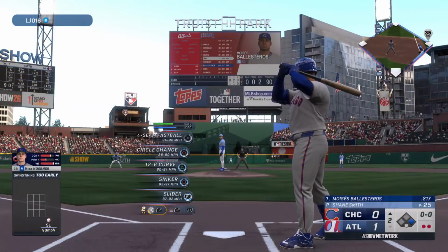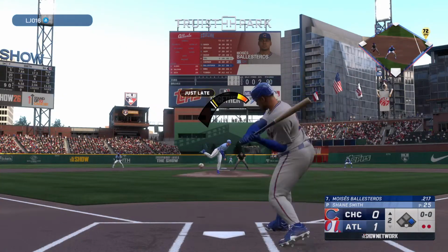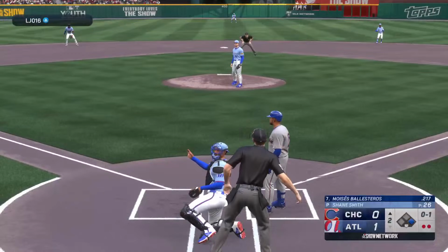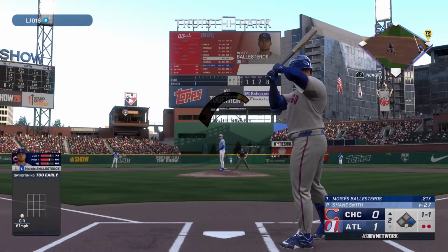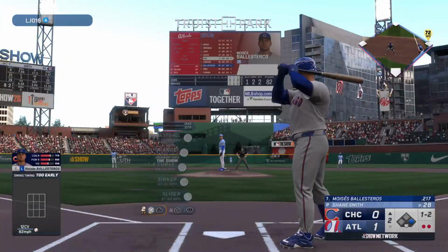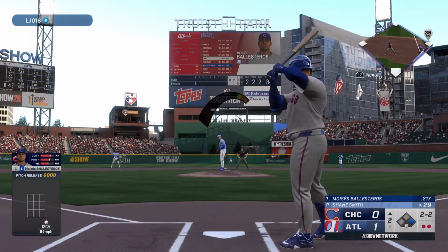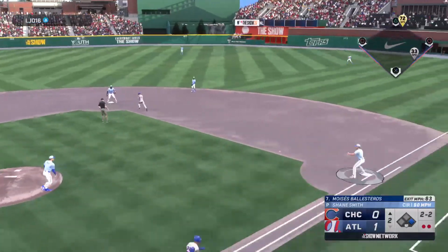Moises Ballesteros will hit next. Check swing. He went. That's strike one. What you got? Ballesteros checks his swing. Appeal to third. He did not go around. In the dirt. Just missing there. And the count is even, 2-2. Really good take, especially with two strikes. Comebacker to the mound. The throw to first. Inning over.